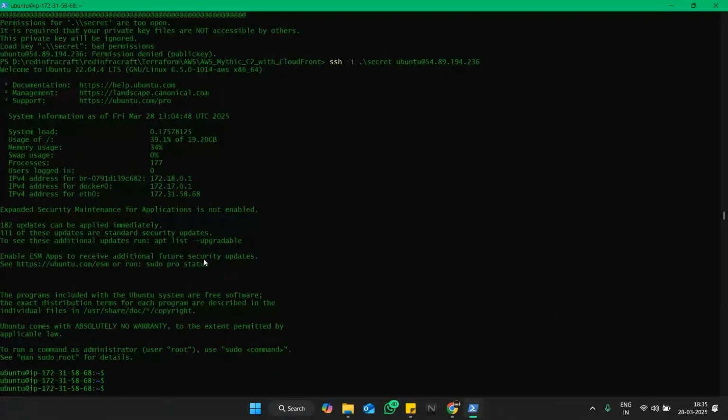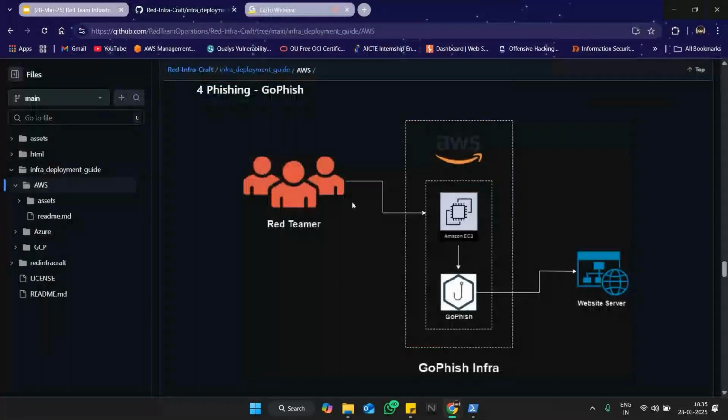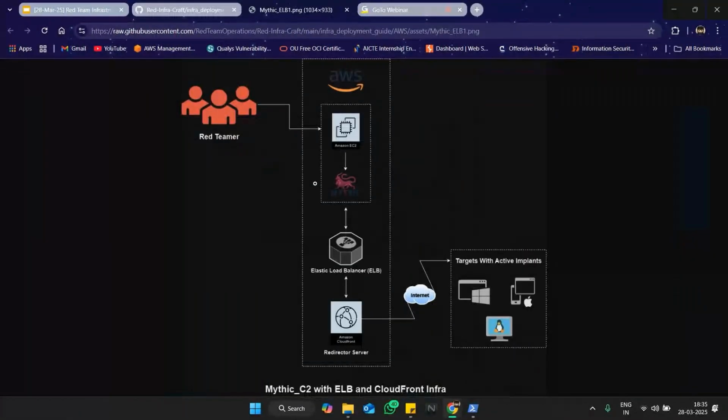Let me show you the architecture image for this infra. We have created C2 with a redirector. This is the complete infrastructure. We have spawned one EC2 instance. Inside EC2 we have installed Mythic, and we have an elastic load balancer. Then for the redirection we have CloudFront over here, and through the internet we are targeting with the active implants. So this is the basic infrastructure that we are working on.